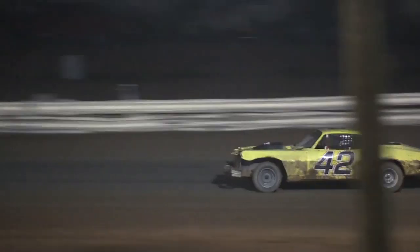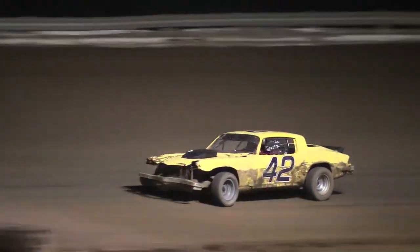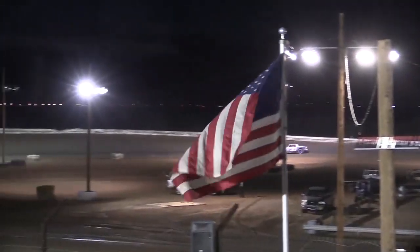Well, it was a Dodge Viper when it showed up here earlier today, and they had to make some weight, and so they had to cut it. And funny enough, it looks just like a Camaro. Battle for the lead growing up. I would have never thought a Dodge Viper would look like a Camaro. They take the headlights out. Yeah, it makes a world of a difference.